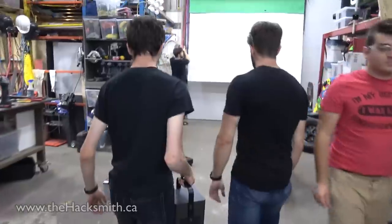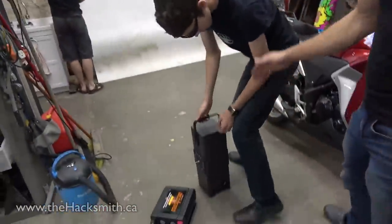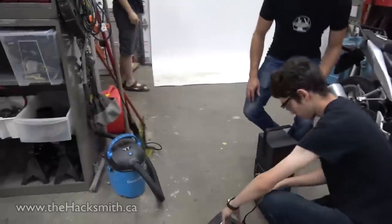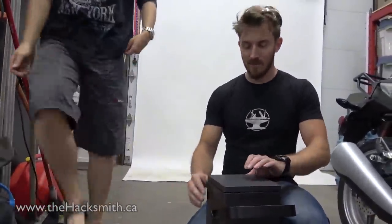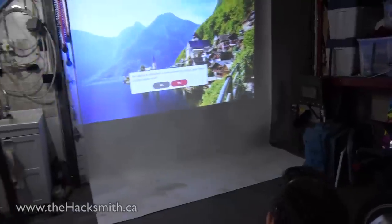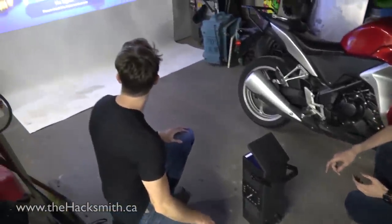The ultimate test is overkill the power supply. It's for the car to power the projector to make our portable drive-in movie theater. Now, the only concern I have is this does not actually put out a pure sine wave as you would get from the wall. It puts out a modified sine wave, whatever that means. So hopefully that's not an issue. Hooray! Isn't that a beautiful image?